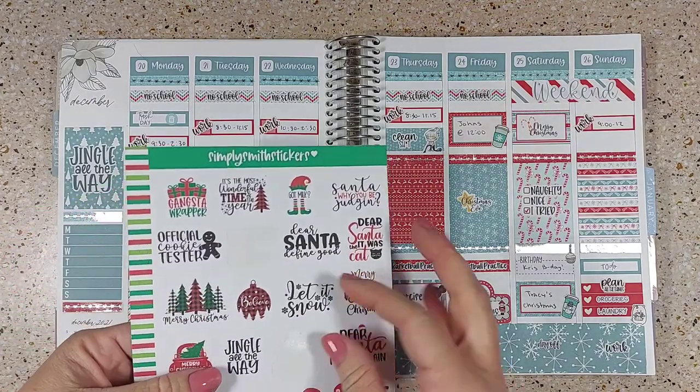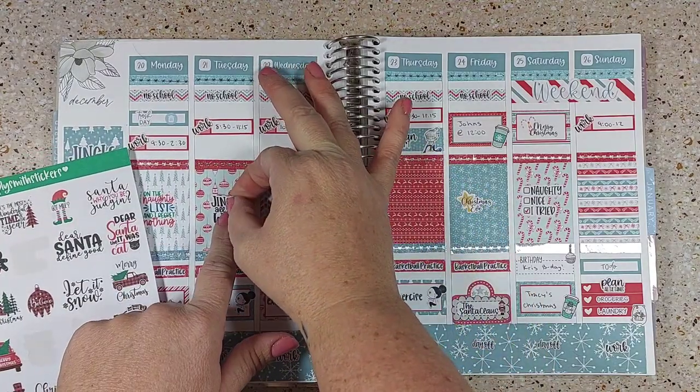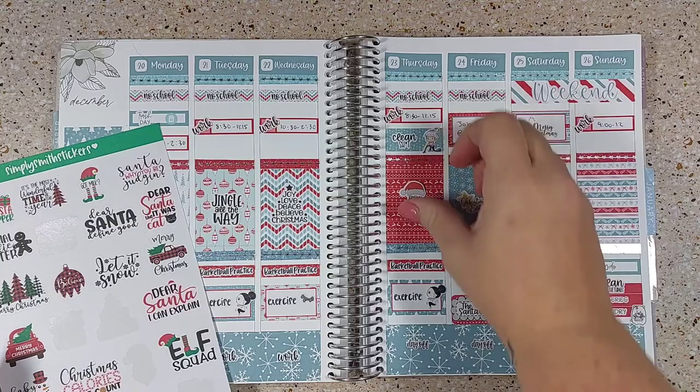But it still hasn't snowed yet, so that's crazy. We did have lots of winds when that tornado went by, but no snow yet.